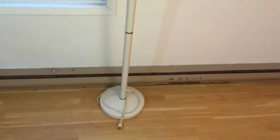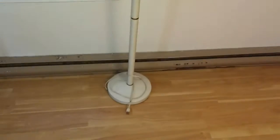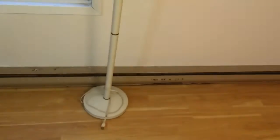Here's my 150 watt Torchiere lamp. I really don't have a use for this. I've got no really sensible place to put it, and I haven't found a need for it, so it's just sort of standing here. I'll probably bring it back to Mom's house at some point.